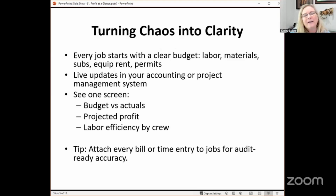So here's a tip. Have your office staff or AI attach every vendor bill, PO, or time entry directly to the job in your system. That one habit ensures your job cost reports are accurate and audit ready. No more digging through folders when a customer questions a change order.